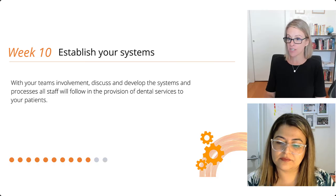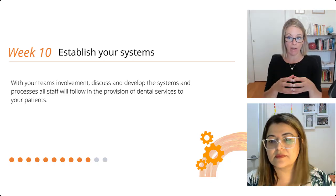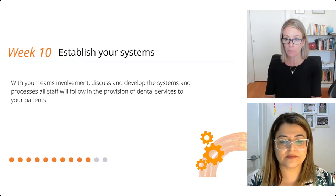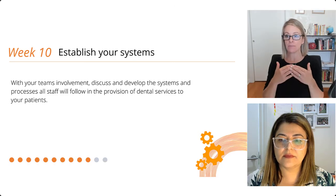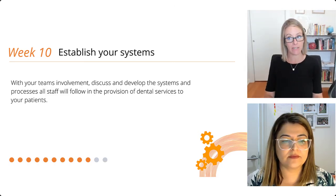But do start to establish systems. The minute you've got a system in place, everyone knows what's required of them, and you're starting to deliver a consistent service to your patients, which helps them perceive you as professional, and they can trust in the processes. So the systems are great.